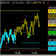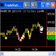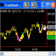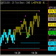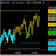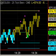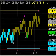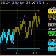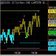Here's the chart. See the weakness, gold to yellow. Okay, we're coming back. But perhaps not yet. We do have 74.75 as a resistance point. So that's probably a good place to look for a short.